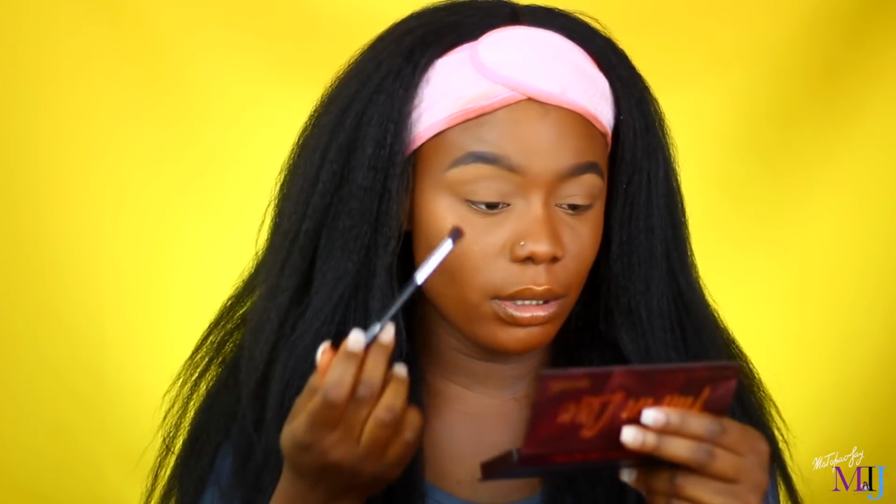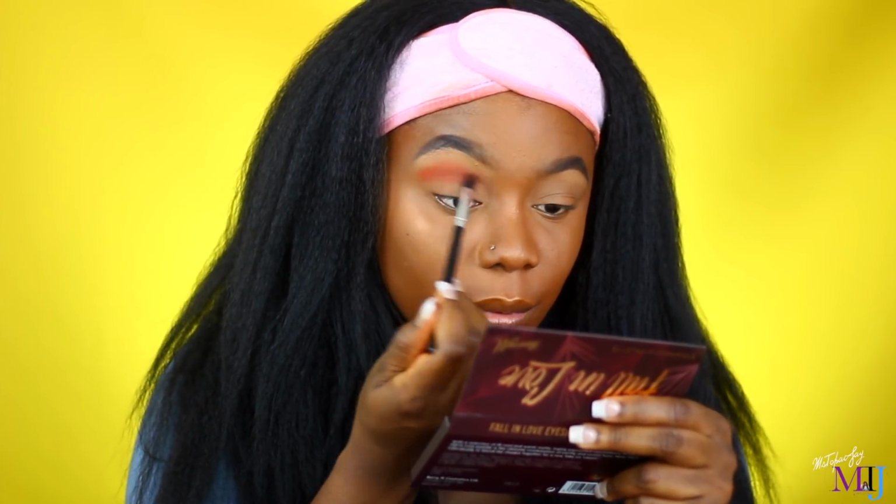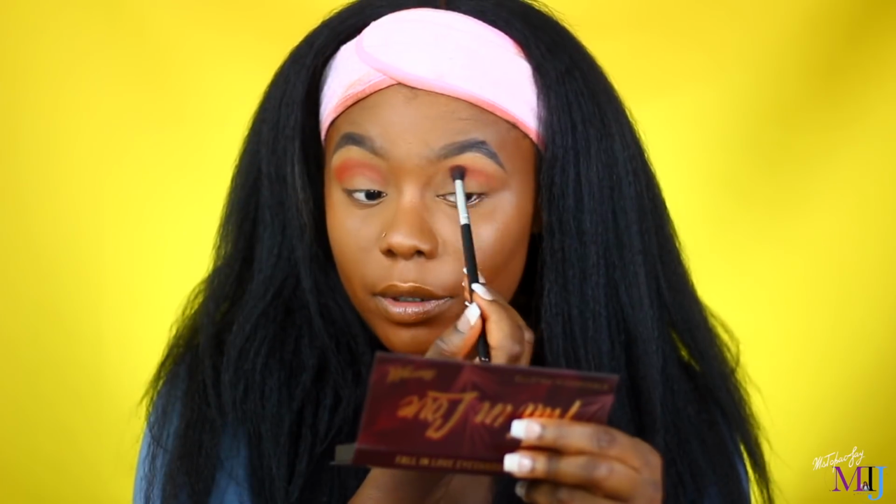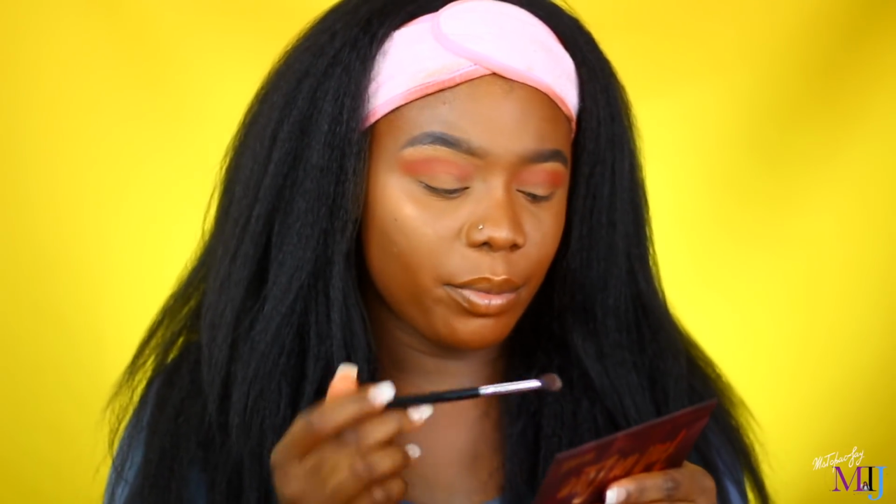It's a synthetic brush as well, so it is quite pigmented, which is really nice, especially when it's not dabbed off. It doesn't apply chunky, so that's really cool. You still get a bit of payoff when you dab it off, but not as much as when you don't. So I'm just gonna pick it up and not dab it off. Now I'm gonna pick up this light shade here. It's a beige tone shade, and I'm gonna apply this in my brow bone.